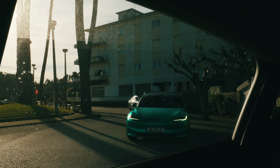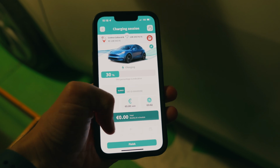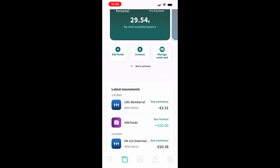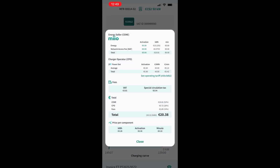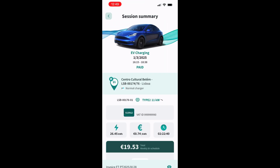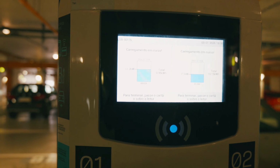The only app for foreigners here is Mio, and while it sounded convenient to activate all chargers from just one app, it turned out to be expensive and unpredictable. You never know how much you will pay for a charge, as the app only estimates costs and the final invoice is filled with fees, abbreviations, and a confusing pricing structure. Some slow chargers cost us 74 cents per kilowatt hour, more expensive than fast chargers in most of Europe.